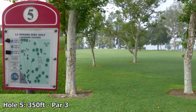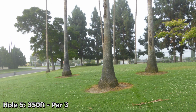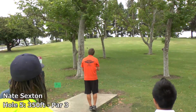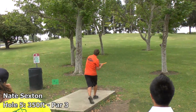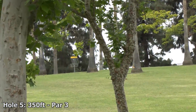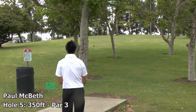On hole 5, 350, this one's uphill. What's the deal with this one, D? It's tucked to the left behind some palm trees, and it's the uphill shot, so you're taking some fairway driver and hanging it out there. I don't know what line Nate's going to take. There's a lefty line, and then there's that dead center line. But oh, yeah, see, he's taking the center line. Most people are going to go to the right of that tree and just hyzer it in. Wow, he got it up there. A little right than he wanted, but not bad.